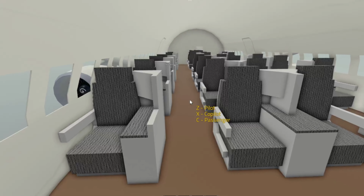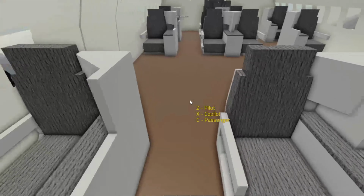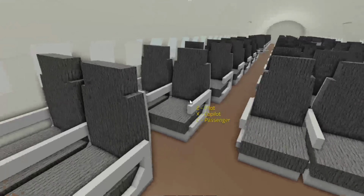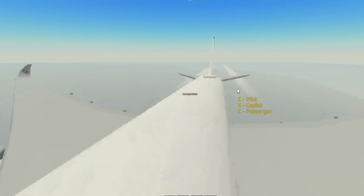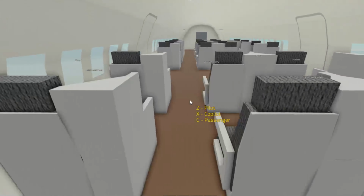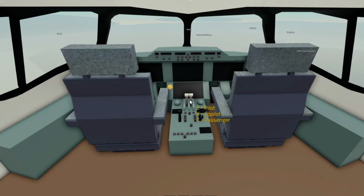I'm going to give a little bit of a cabin tour here, just because I want to. These are the business class seats, very special passengers here. These are the premium economy seats. We do not have first class here at Lufthansa. And then here are the economy seats. So let me just go back up to the flight deck here.